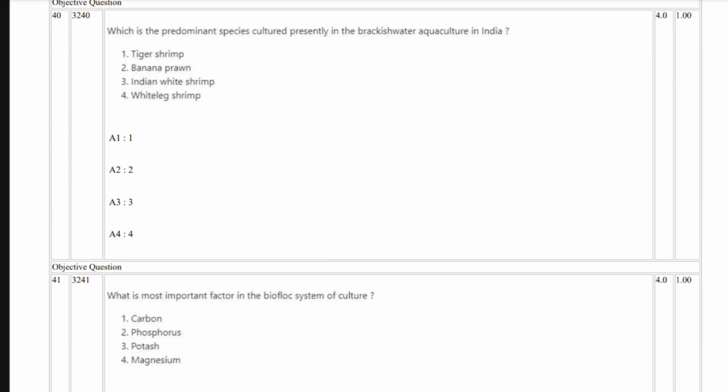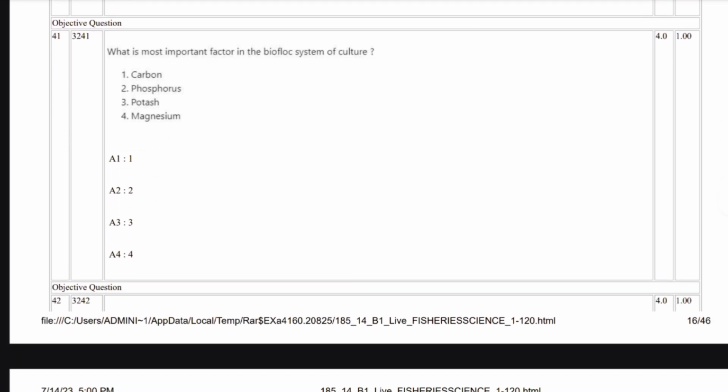Next question. What is the predominant species cultured presently in the brackish water aquaculture in India? So the correct answer is option number 4, white-leg shrimp. Next question. What is the most important factor in the biofloc system of culture? So the correct answer is option number 1, carbon.